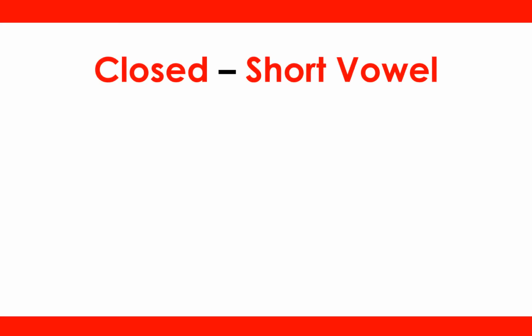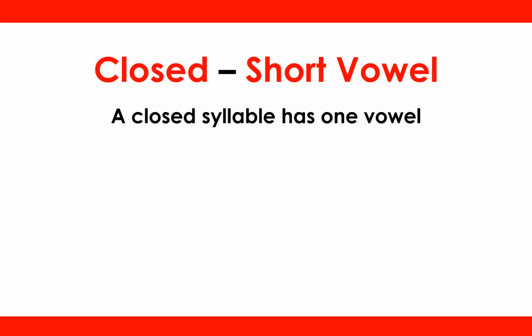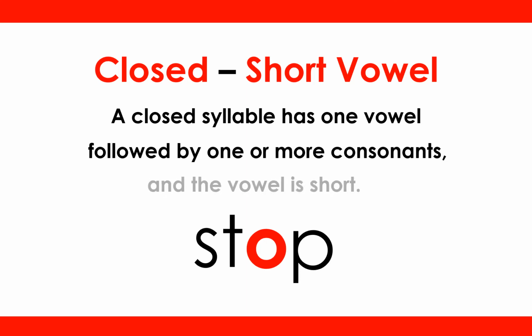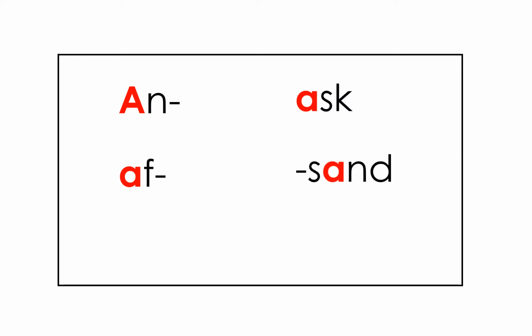Closed, short vowel. A closed syllable has one vowel followed by one or more consonants, and the vowel is short. Stop. Closed A says a in an. Ask. Af. Sand. Bass. Grass.